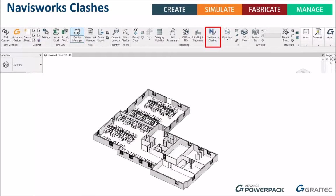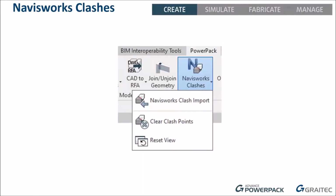So here is our ribbon with 70 plus tools currently within the PowerPack, and we have this new tool called Navisworks Clashes. Within it there's a little drop down, and then we have access to the tool itself.